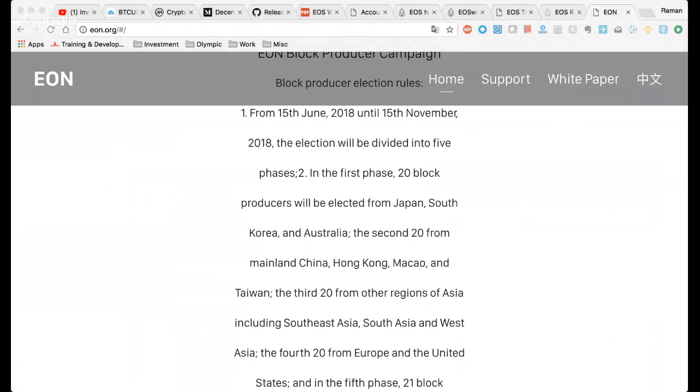All right, guys, what are the other questions? I'm confused on post-launch. I thought we had to stake tokens into a voting contract to vote. They split the 10 and split the remainder toward bandwidth and CPU. Okay, so don't be confused.